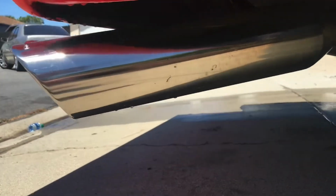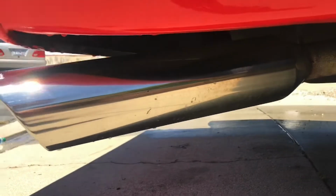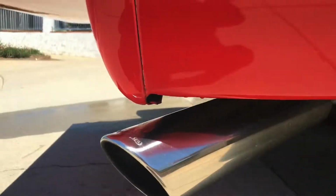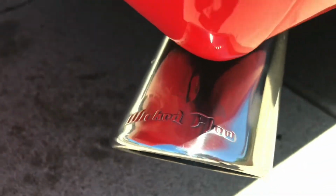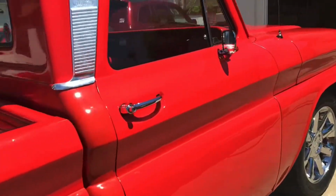Those are called Wicked, and man, they sound incredible. Couldn't figure out why this truck sounded so good. It's got Flowmasters on it, but those Wicked Flow tips right there just sound amazing. I think I'm gonna get some for my truck. So let me take you this way around the front.